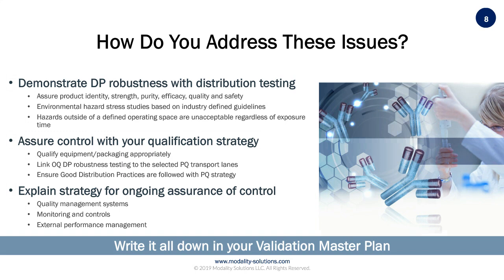The one thing we like to share with all our clients is we always recommend writing it down in your validation master plan. It's understood in the industry right now, but we can't stress it enough: when you put together your strategy, put it down in a validation master plan that explains all these steps, because you have to make sure all of these processes are integrated and work together to put together your control strategy.